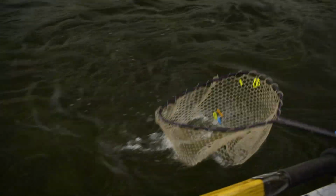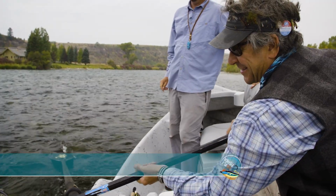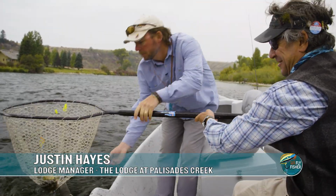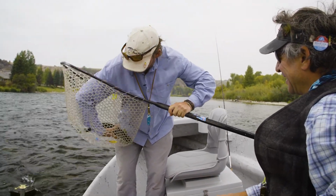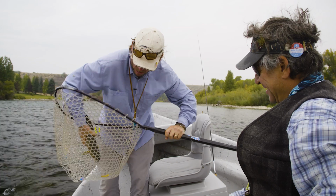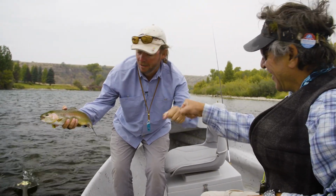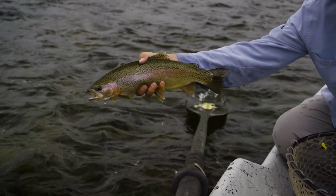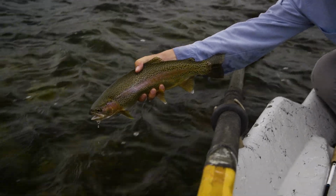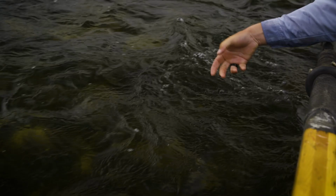All right, going over here. Nicely done. Great fish. Healthy. All right, let's take a look at this fish. Okay, there you go. Nice. Now, this is a hybrid. That's a good one, 17-inch fish. Great way to start the day, man. Way to go. That's an awesome animal. Cut bow. Yep, 17-inch fish. Great way to start the day. All right, we're going to let him go and carry on down the river.